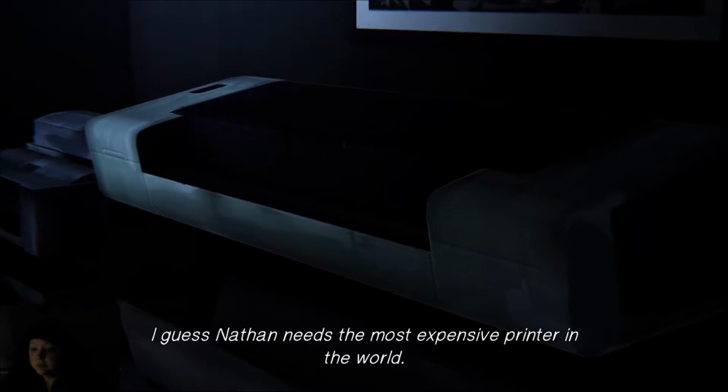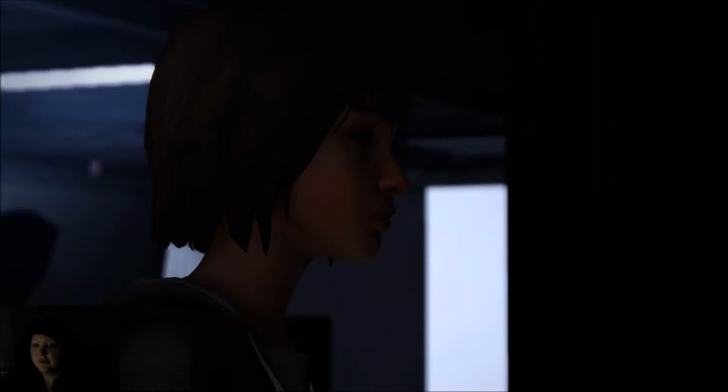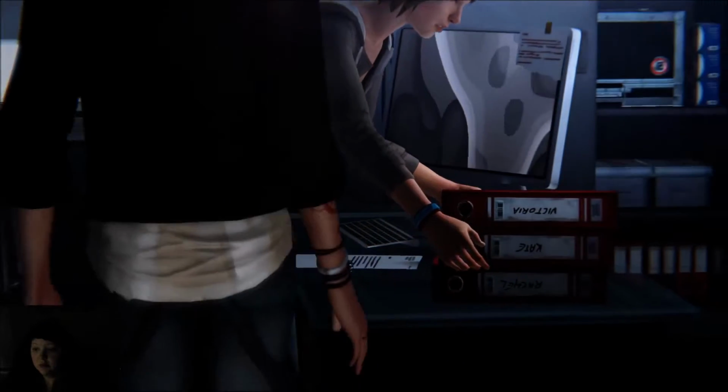Keep searching, Chloe. I guess Nathan needs the most expensive printer in the world. Oh, that son of a bitch. Talk about tortured. Aha! Okay, so there were his files. Come on, let's see what this shit is all about. We are.